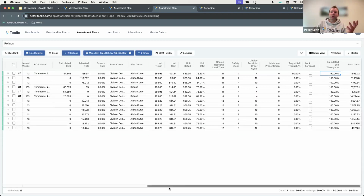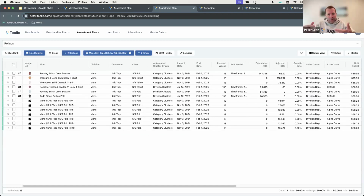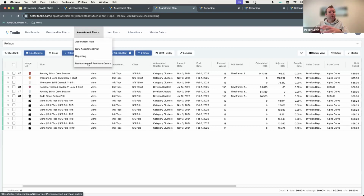Those are all examples of how you can add sales plans to the products, and then add inputs to your receipt plans: what your safety stock is going to be, your frequency of ordering, your sell-through targets, your minimum presentation factors. Taking that all into account, the system calculates the ideal receipts we need for the product. The user then has the ability to create recommended purchase orders, where they grab all those receipts and turn them into a constrained purchase order that they would then integrate back to their vendors as they need to.